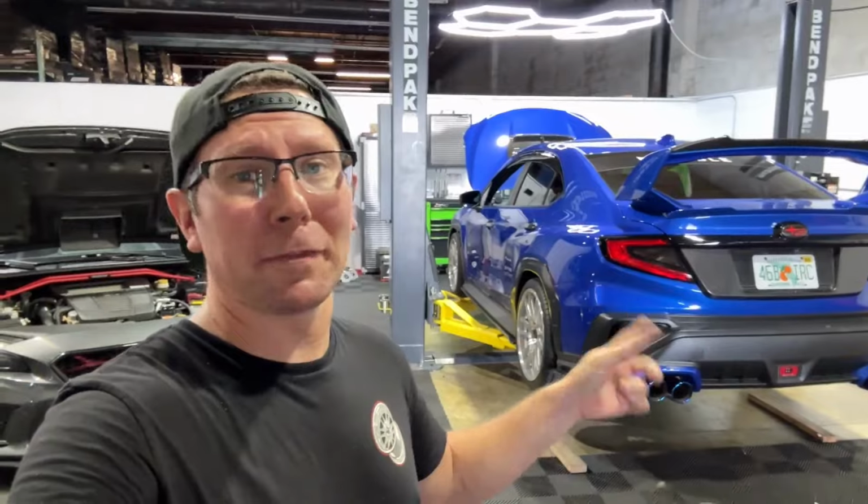Okay, so maybe this isn't a straight apples to apples comparison, but if you're anything like me, you don't like fruit, so who really cares about if it's apples to apples? What we're really here to do is compare how fast our 400 wheel horsepower FA24 equipped WRX is compared to my FA20 WRX. This thing does pretty good, but I think it's going to catch a whooping from this today.